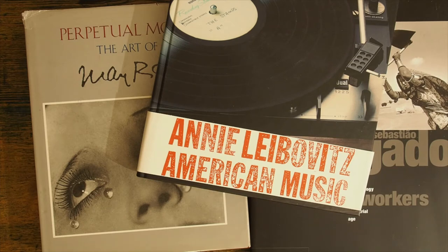She has a style which is characterized by plain backgrounds, desaturated images, emphasis on the eyes. Absolutely stunning and amazing work.